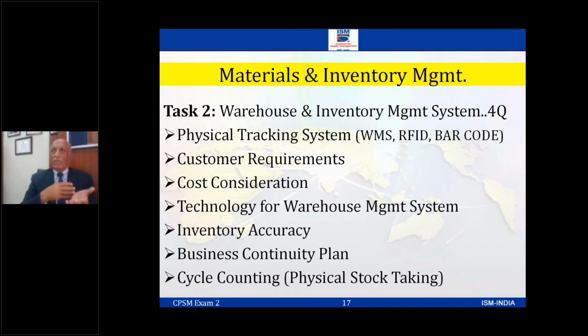The technologies, a wide range of technologies are coming for WMS. What type of technology you want? You want a real-time technology, or a database type? Inventory accuracy is about what accuracy the system gives you.